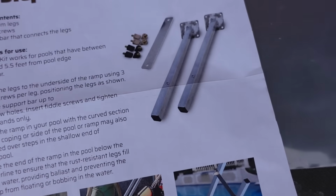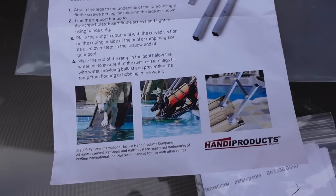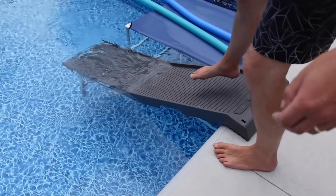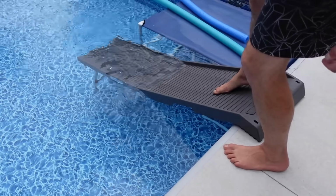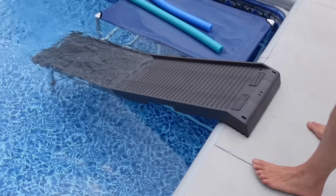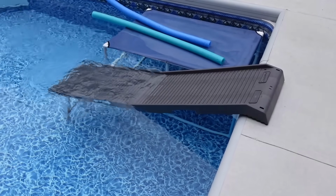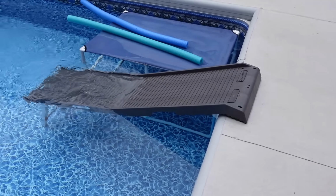We got the pool legs. And we're gonna open up this pool, see what it looks like. Okay, that's pretty cool. Half in the water, half in it. Yeah, I mean, that's pretty cool. If we can teach them how to use it, that'd probably work pretty good. I don't think it's too steep or anything.